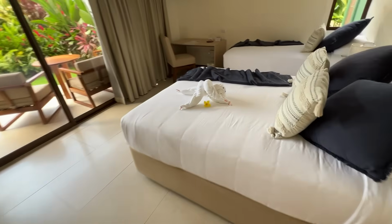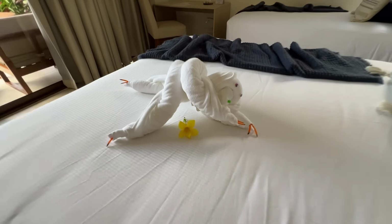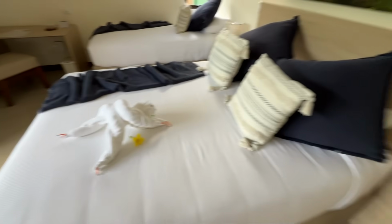Now the bedroom, look at this little touch. Senorita Carla, mucho gracias for the sloth. Towel sloth on the bed, my flower.